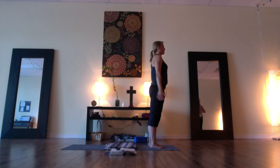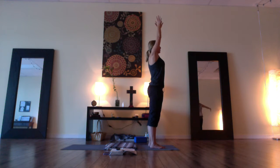Inhale, sweeping the arms up. Put the thumbs the opposite way. Biceps back. Legs online, core engaged. Shoulders back and down. On your exhale, hinge to the left. Really feel that stretch into the right side body.